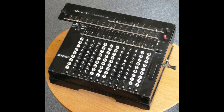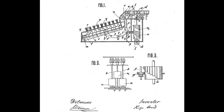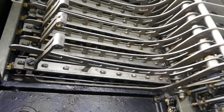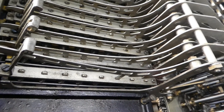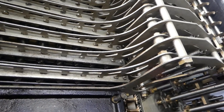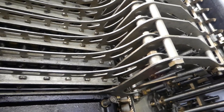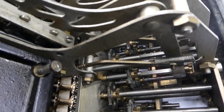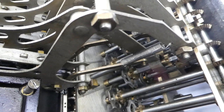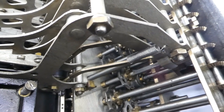In order to implement the keyboard, the whole mechanism was reorganized. The step drums were now not on axles that are horizontal, but vertical at the rear of the machine. And that allowed the keyboard to simply use a big lever to move the little gears up and down the stepped drums. This arrangement also allowed the axles to be a little bit closer together, because there was a bit more room to stagger the stepped drums at different heights.